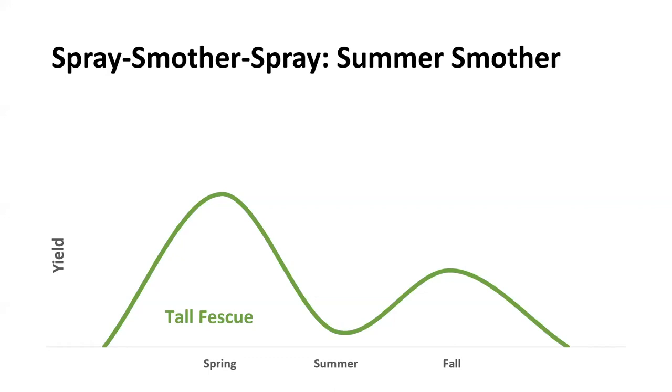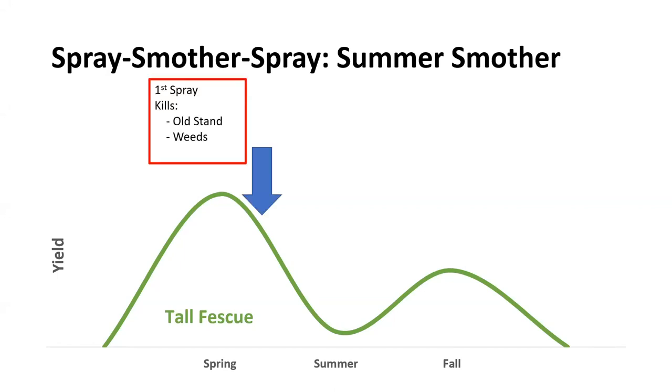This is a curve showing relative tall fescue yield through the spring, which is when it's most yielding, the summer, when it doesn't actually grow, and the fall, where you do get some growth, but not as much as the spring. So you want to conduct your first killing spray in late spring after you get that initial flush. This will kill your old stand as well as any weeds. We want to not only kill the tall fescue, but also eliminate any weeds that may compete with our novel tall fescue.